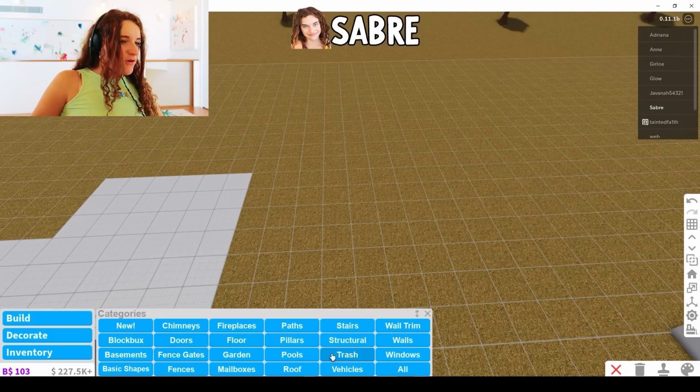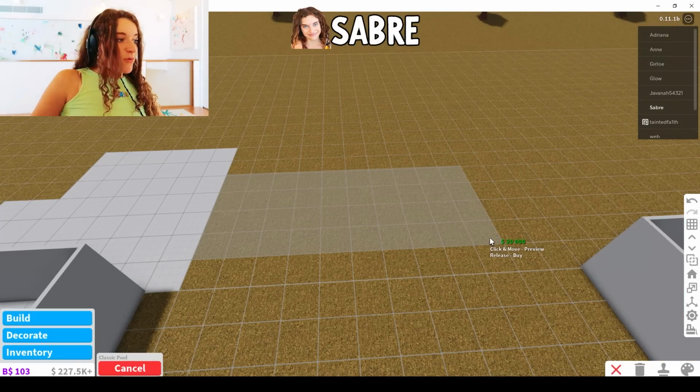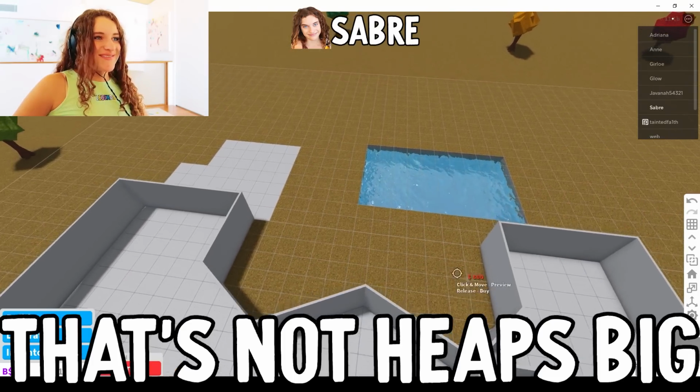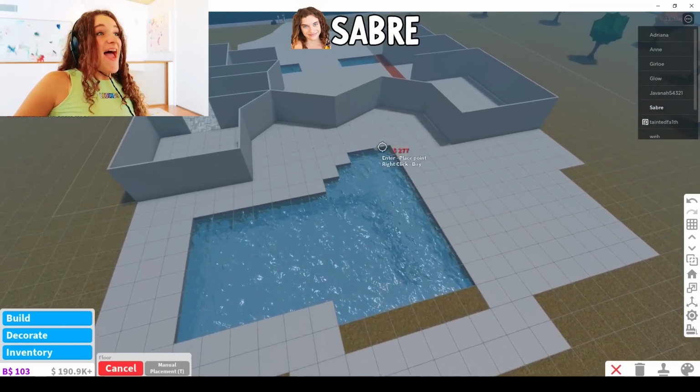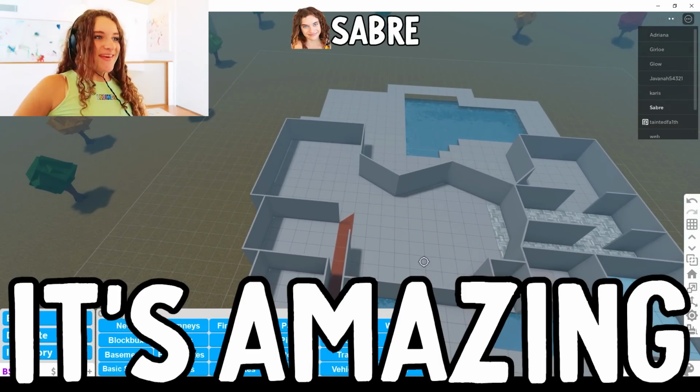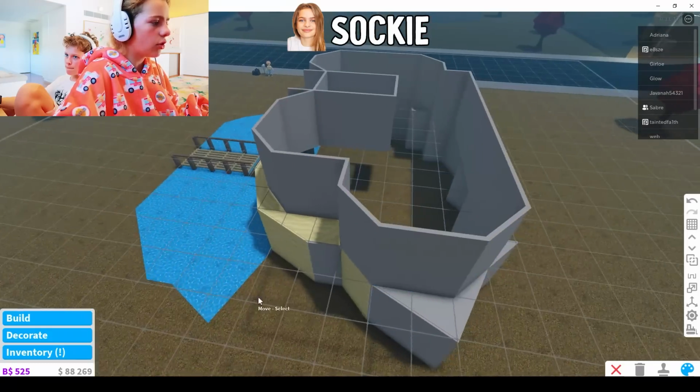Oh my gosh, this pool is gonna cost so much money. $20,000 for this pool. Oh my god, it's gonna cost more than that. That's just like that big. Like that's not heaps big. Wow. Look at this floor plan. Amazing. I had to fix some technical stuff there, legends, but it's all back to normal now.